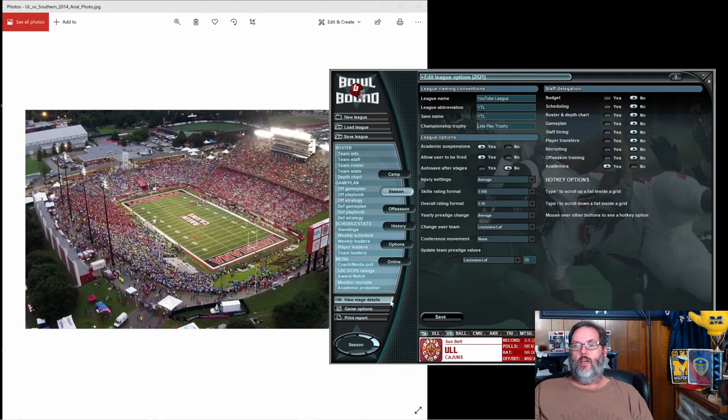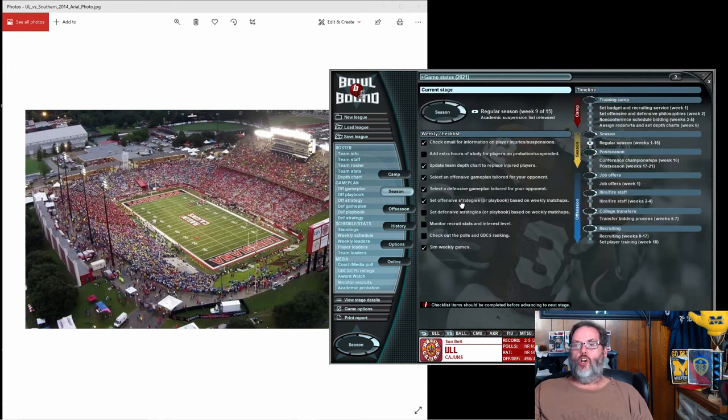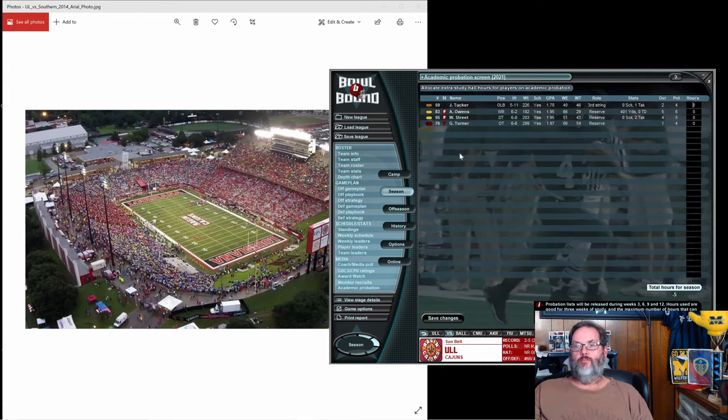Academics. You're only allocated so many hours in the season. Now, if you're the one putting in the hours, you can never go below zero, okay? Makes sense. So this is a little cheat in the game. But if you put hours in, you can see we're sitting at negative five. How did that happen? Well, RC, you said we can't go below zero. That's right. You as a human owner cannot.